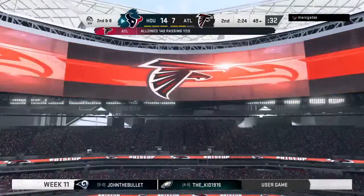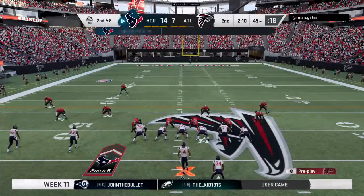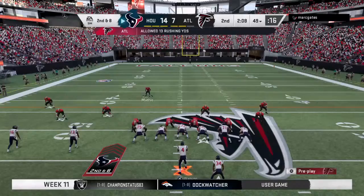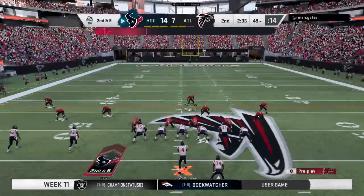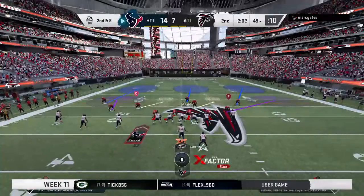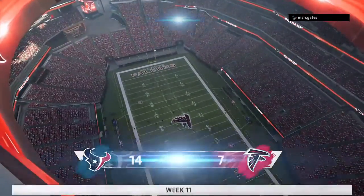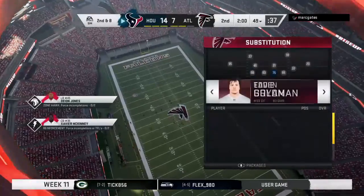2nd and 8. The last run got a couple. Here's 2nd and 8. Check Mike 45. Check Mike 45. Stay with your man. Shoot. I give you that. We've hit the 2-minute mark of the 2nd quarter. 14-7.